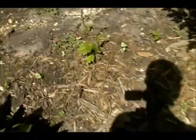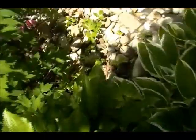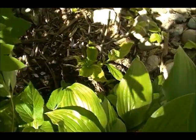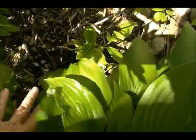Another oak leaf hydrangea from last year, and it's coming back rather nicely. And over here we have a Nikko Blue hydrangea, like the one on the other end there. This one's doing better than the other one, and it's in pretty good shade here. So I can't really tell if I have it or not.